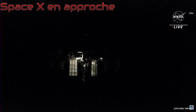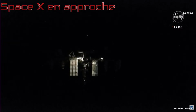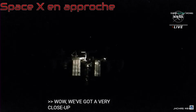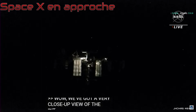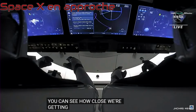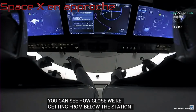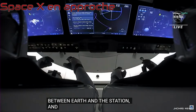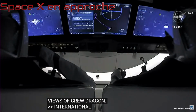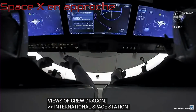All right. Wow, we've got a very close-up view of the International Space Station from Dragon. And you can see how close we're getting. Again, this is from below the station, meaning between Earth and the station. And now we have some internal views of Crew Dragon. The International Space Station is now 260 statute miles over Panama, close enough to pass over the ground stations over the Cape in Florida, providing some of these incredible views from Dragon.